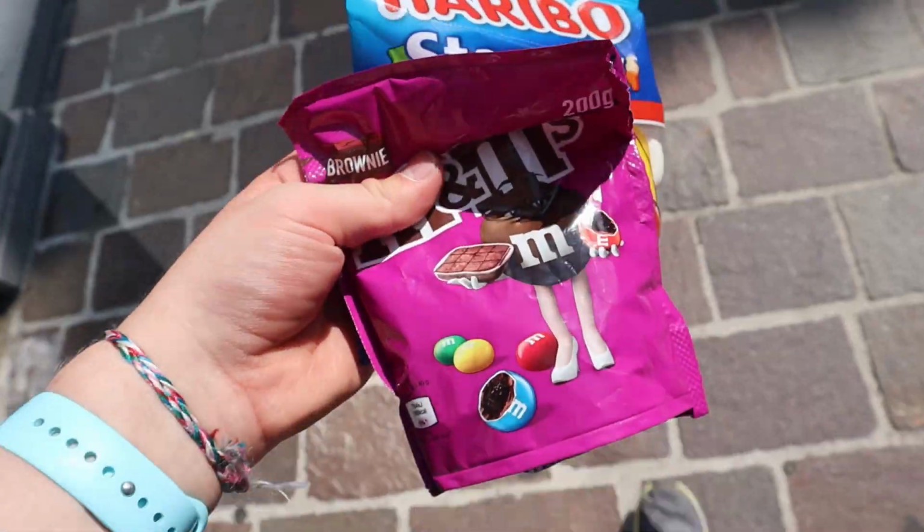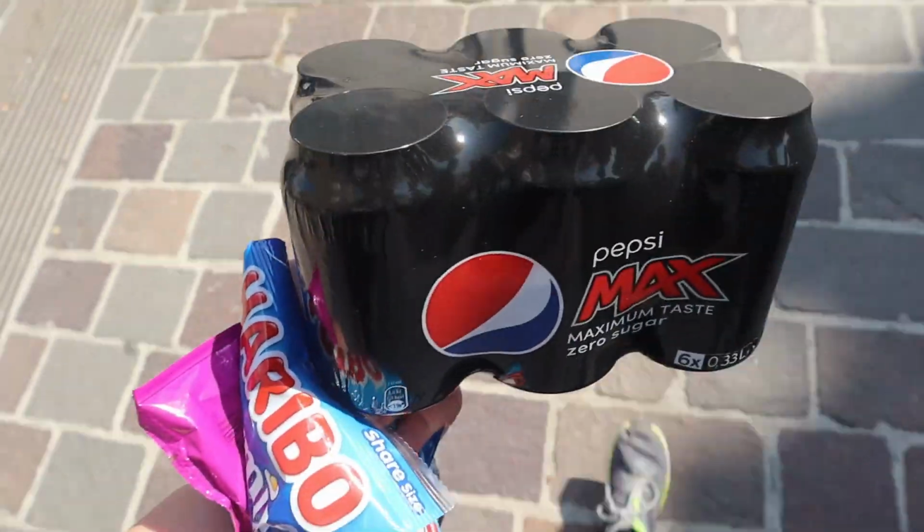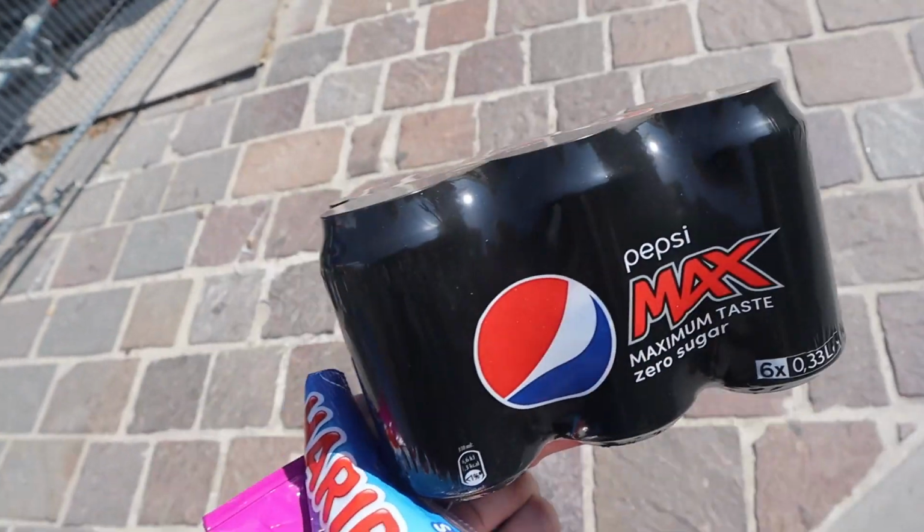So we found a pretty normal supermarket, and we got some little snacks. Harry's got some Dorito bits. Never had those in the UK. No. And some Pepsi Max, which you can find literally everywhere. We've got a nice long coach journey home, so it's good to have some snacks and drinks for the journey.